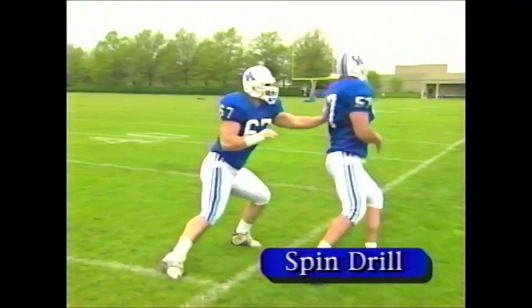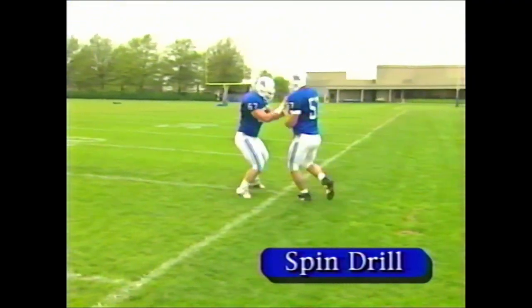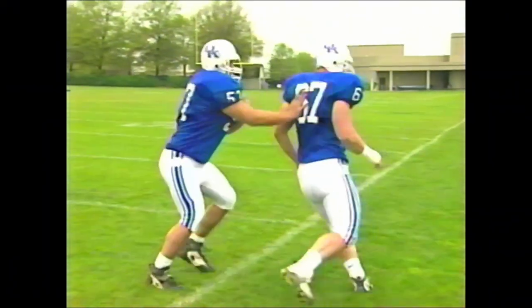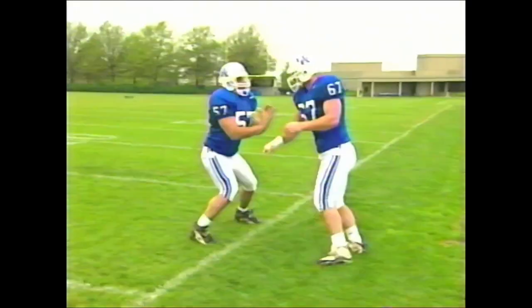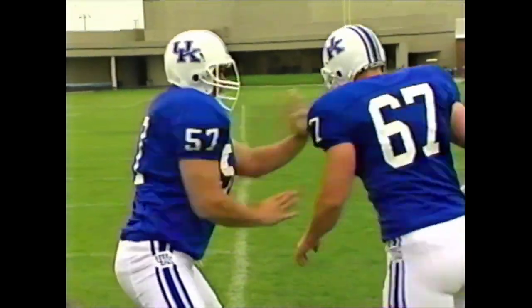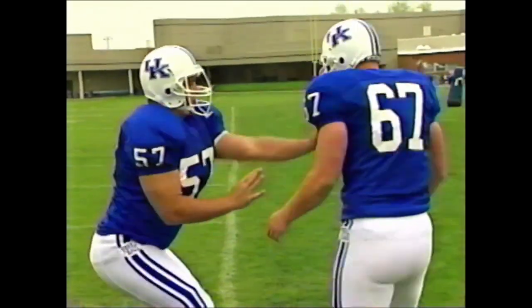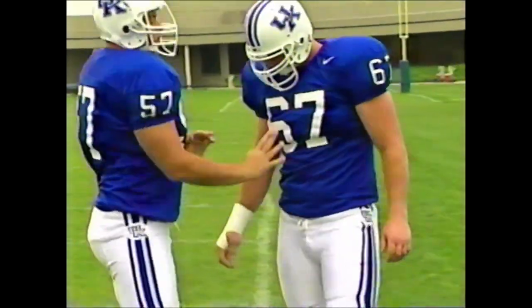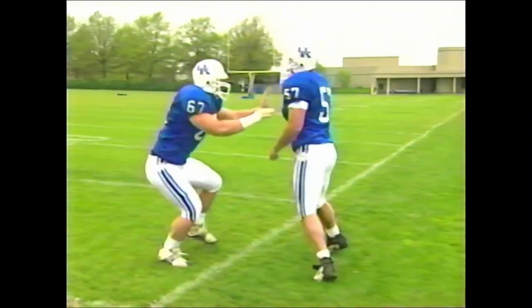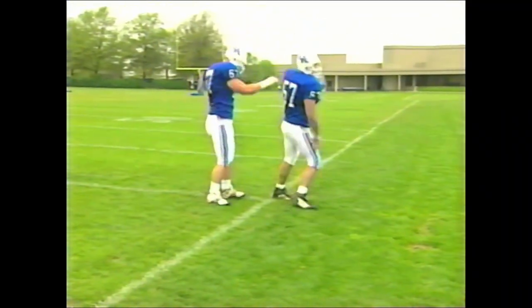Here's the spin drill. The spin drill works the feet, but also works the offensive lineman as far as staying square with the line of scrimmage. Another thing the lineman wants to do here is work his eyes. He wants to keep the eyes at the top of the numbers and place his hands there toward the top of the numbers. Here we're working back and forth again, staying square with the line of scrimmage.